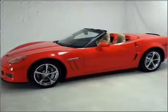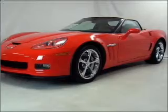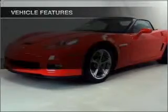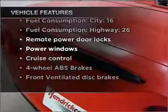Heated seats offer comfort in cold weather. Tailor the temperature to your preference and your passengers. Pamper yourself with memory settings. And with these notable features, you won't want to miss out on the opportunity to own this amazing vehicle.